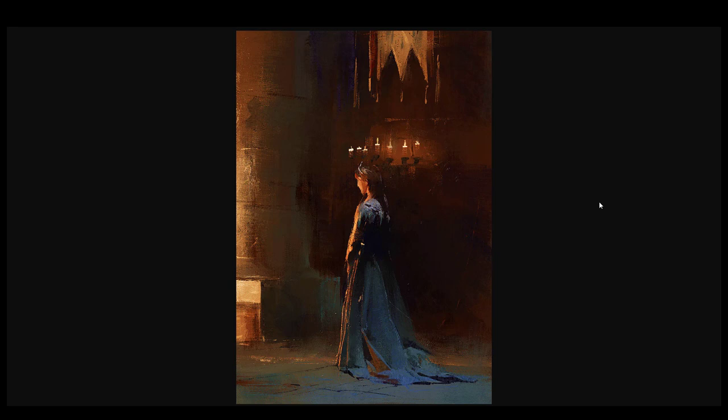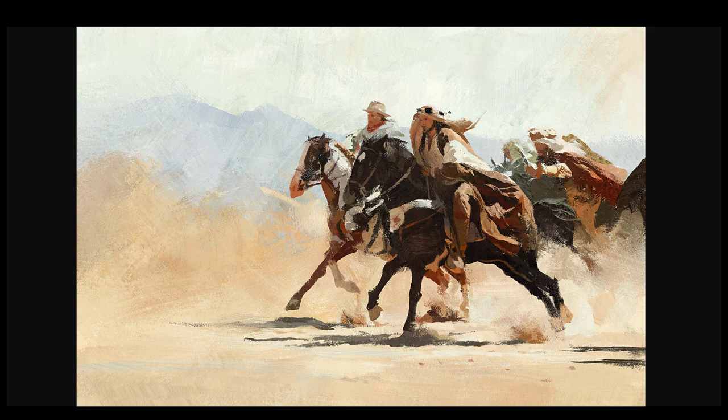Whoa. Very efficient way of painting and very, very kind of top tier. I believe this is based off of an old film. Maybe? I don't know. Look at how he handled the drapery. Very efficient. Even the horses. It's essentially a silhouette, but it looks very realistic, right?